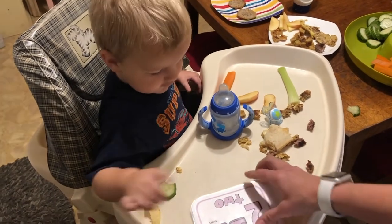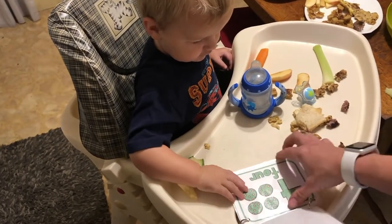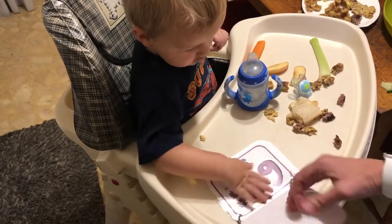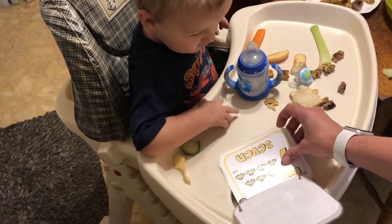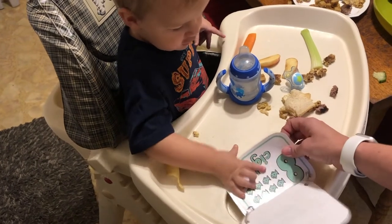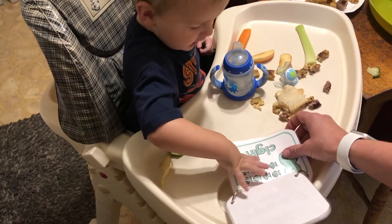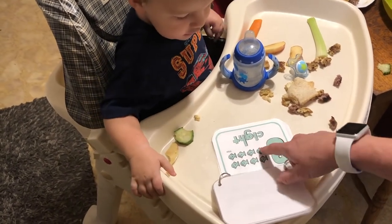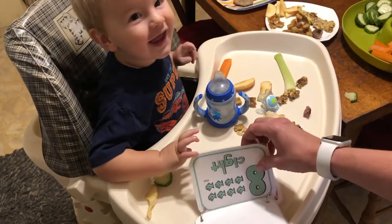One, two, three, four, five, six, seven, eight fish. One, two, three, four, five, six, seven, eight. 8 fish. Yay!